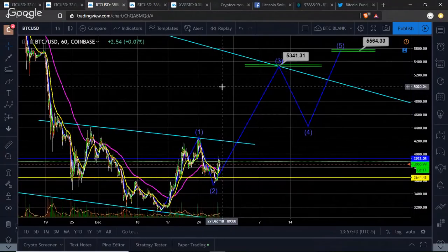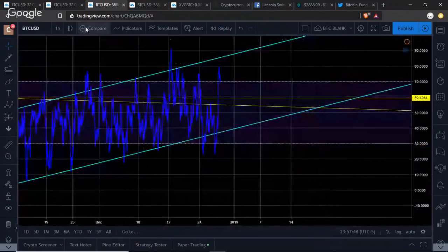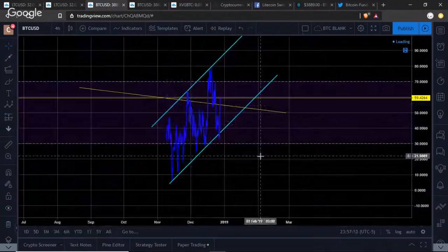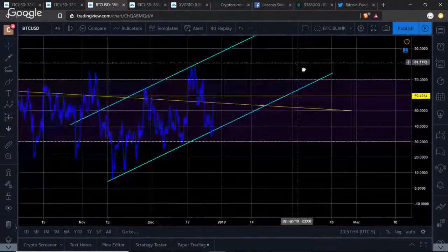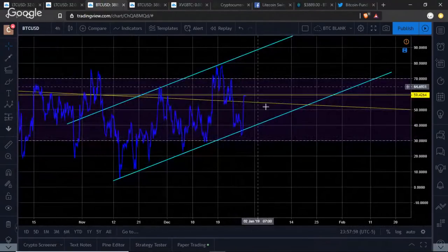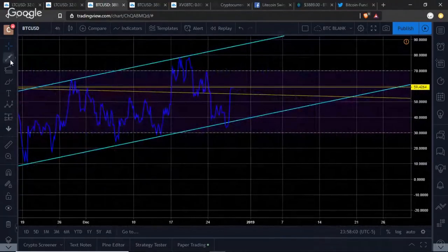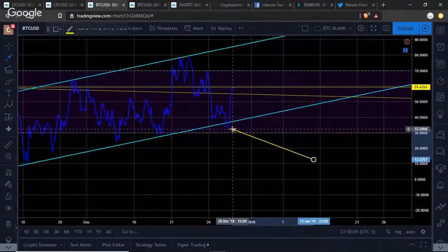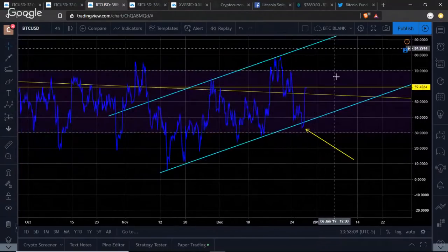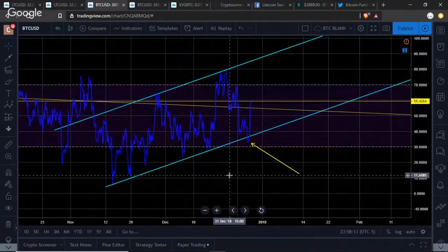I wanted to show you on yesterday's video, I showed you in the 4-hour RSI that it was following in this channel, and I was pointing out that it was looking like it was going to dip through, but I thought it was going to pop up, and that's exactly what happened. You can see it right there. Just popped out of this channel just a little bit, continuing on up. This seems to be playing out perfectly.